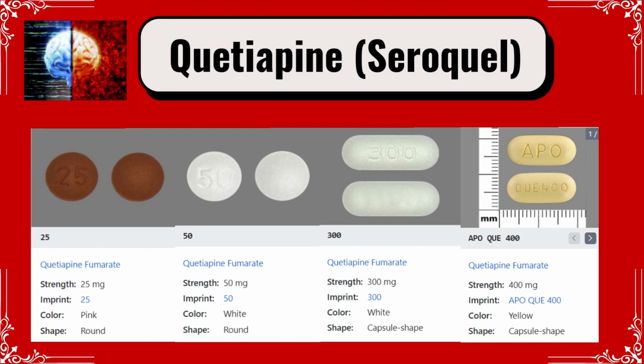thinking. The mechanism of action of Seroquel is through its interaction with dopamine and serotonin receptors in the brain. The drug works by blocking the binding of dopamine and serotonin to their receptors, which helps to regulate their activity and reduce symptoms. Seroquel is also thought to have some effect on other neurotransmitters in the brain, such as norepinephrine and histamine. Seroquel is used to treat schizophrenia and bipolar disorder, as well as major depressive disorder.